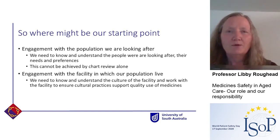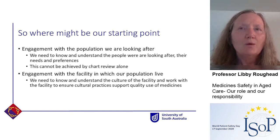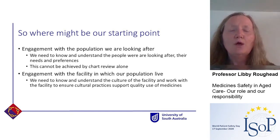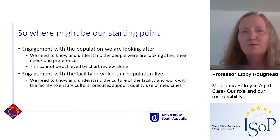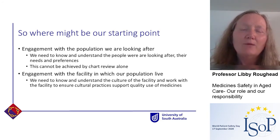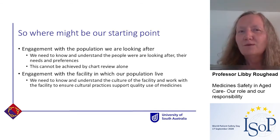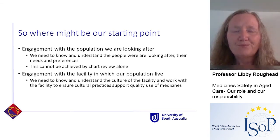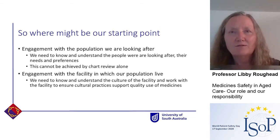So where might our starting point be? Well, we need to actually engage with the population that we're looking after. We need to know and understand these people. We need to understand their needs and preferences. And this can't be achieved by chart review alone. I've been working with pharmacists in aged care over the last year or two, and one of the things that's been disturbing is to discover that with the COVID lockdown, for example, some of the pharmacists were only allowed in to do medicine review because it was only a chart review. We won't understand values, needs, preferences, and patient deterioration from a chart review.